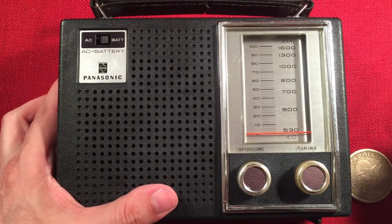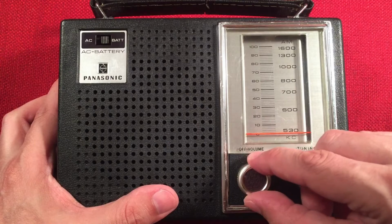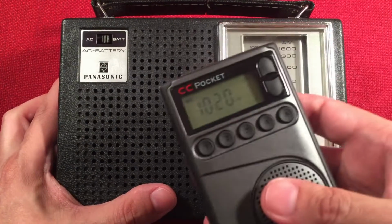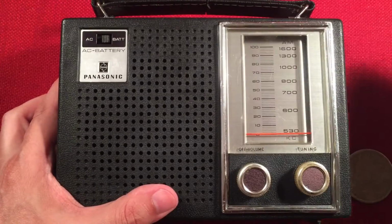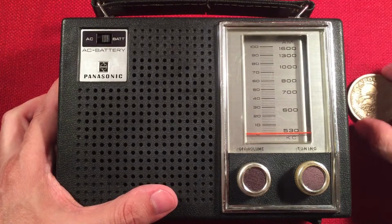So, alrighty, we'll go ahead and turn it on. We're going to do a cycle here. We're going to see what we can find on the band tonight. Let me show you my CC Pocket for reference. It's 10:20 p.m. Central Standard Time near Chicago, Illinois, so you know my location and time. And I probably have to unplug something.